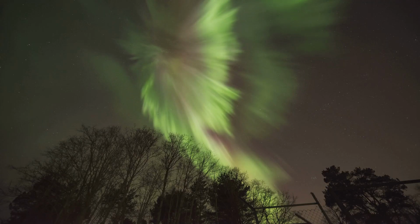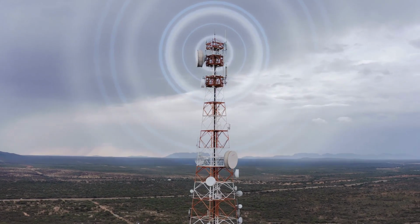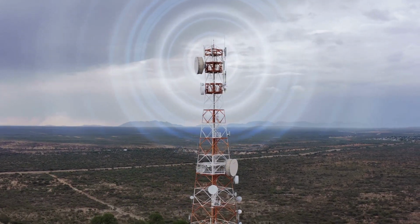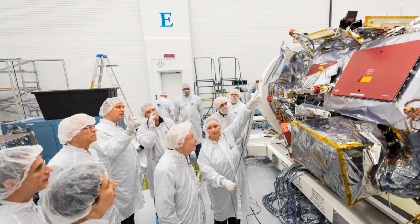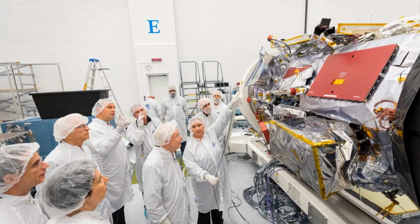When they reach Earth, they can interact with our planet's magnetic field. This interaction can disrupt satellites, communication systems, and even power grids. The probe will help us understand what causes the solar wind and how it accelerates to such high speeds. This knowledge is crucial for predicting space weather events and protecting our technology.